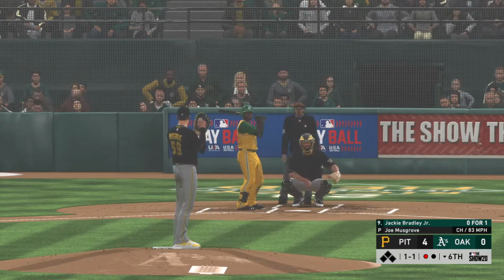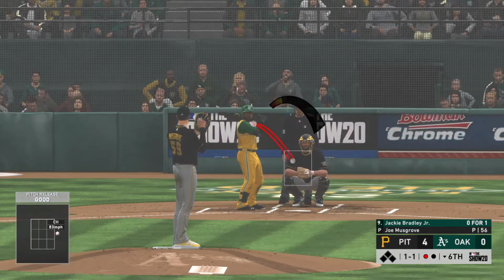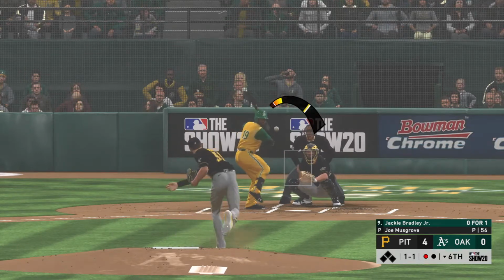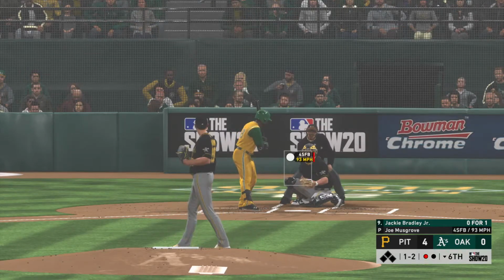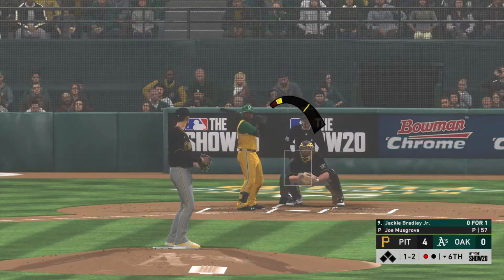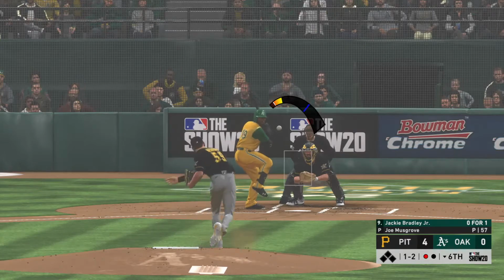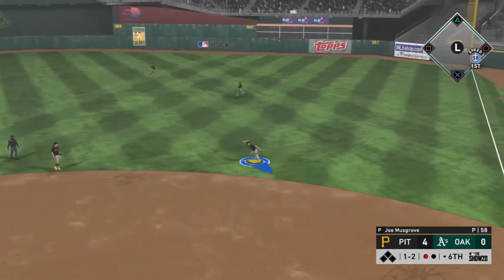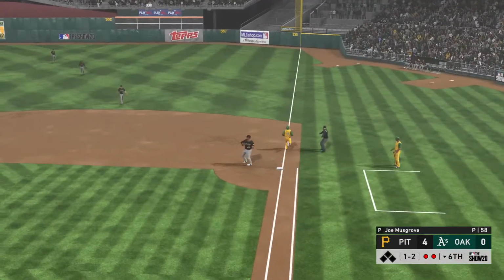Outside for a ball, 1-1. In there at the letters, 1-2 now. Now the pitch. On the ground to the right side. Reined in. Throw gets him, 2 down.